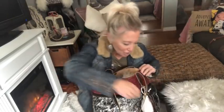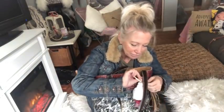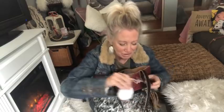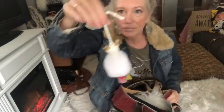So this is the purse I'm using right now. I hung my little hand sanitizer on it. I don't like doing that. I do not like hand sanitizers hanging on the outside of purses. But this little guy is so cute. It's from Target.